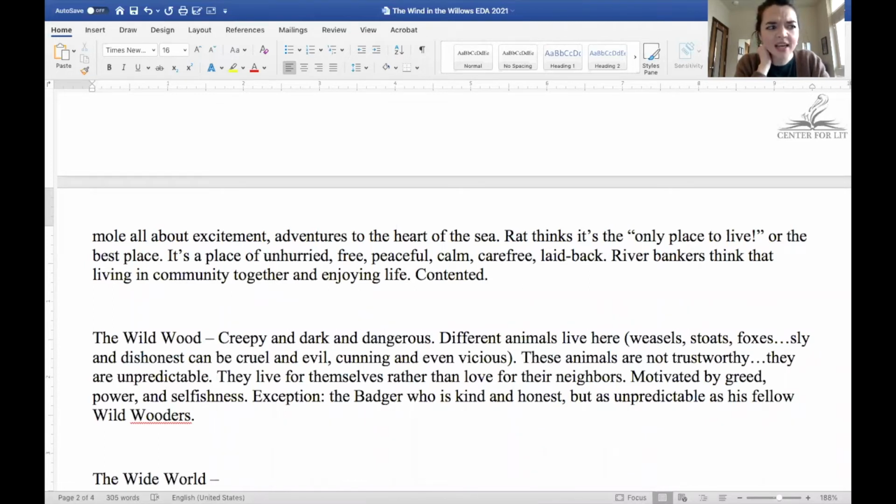Can he be dangerous? Yes. In fact, that's why he can live in the heart of the wild wood and not fear all these other animals. He's as dangerous as they are, right? It's even alluded to that maybe he was violent in the past and now he is more calm in his old age, but still not to be trifled with, right? So he definitely belongs in the wild wood. He's not as calm and peaceable as the riverbankers. Okay, good. Nice job, Mary.